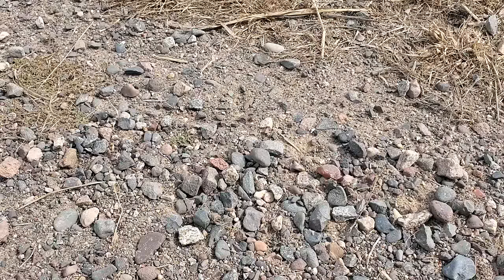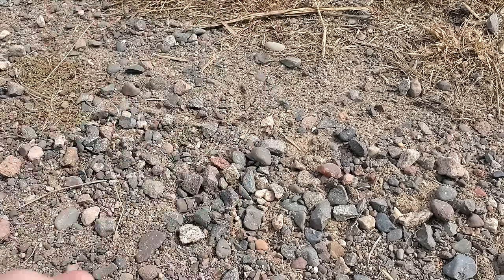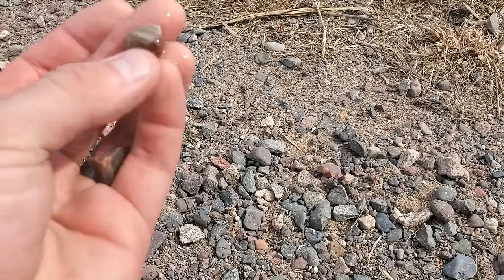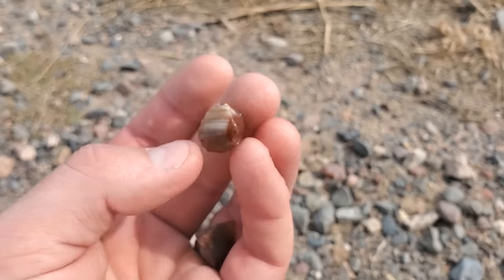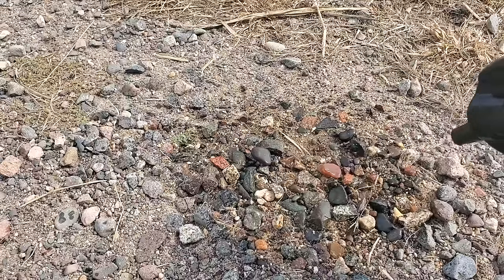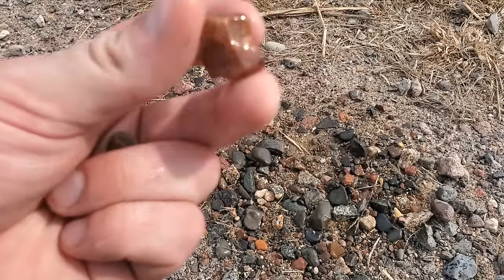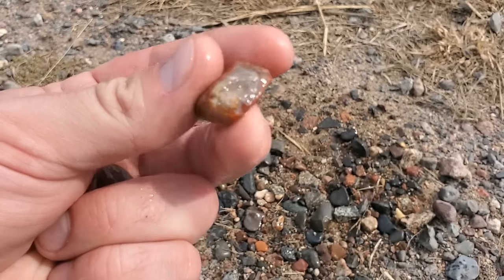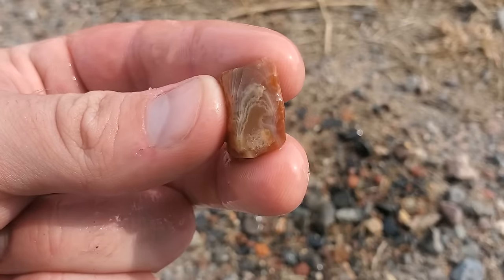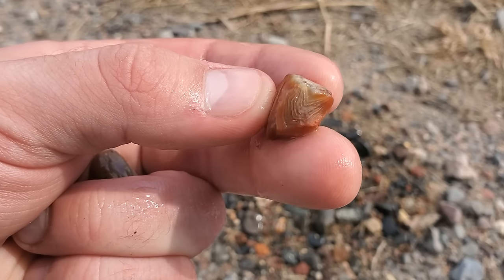Awesome. All right, found a few other little ditties. This one has some nice white bands on there. That's cool. Right there, found another one kind of glowing. I'm sure you can see it now. Let's see what she looks like. Oh, ho, ho. That's some really nice bands on there. Sweet, that is really cool. Some quartz.